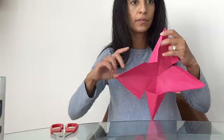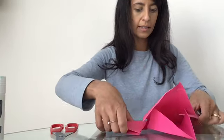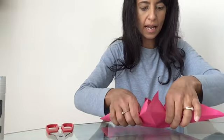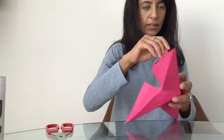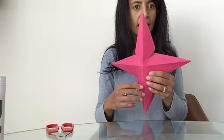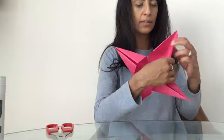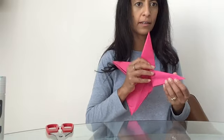So once you've got all your folds in place, a good tip is to just score over them so they're nice and sharply folded. The tighter the folds are, the neater your star will look. And so now we're ready to get gluing. So all we're going to do is glue the folds over each other. So here you go, I've got my first 3D star half.